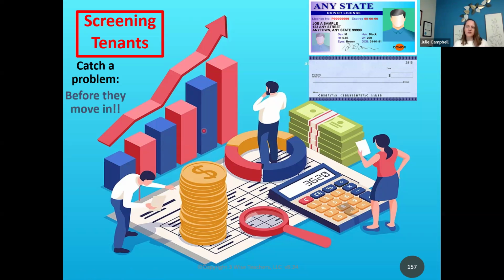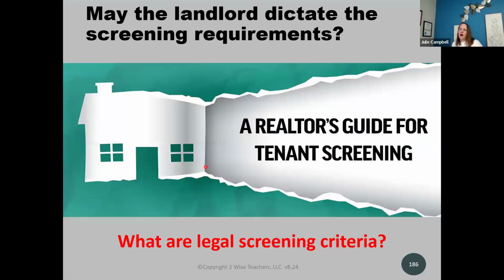So whatever your policy is, or your property management company's policy is, when it comes to the tenant screening criteria, the property manager is usually going to be the one that sets the policies. And generally speaking, the owner doesn't care. They just want a tenant in place. So usually the property manager will select the screening policies or criteria at their own discretion.